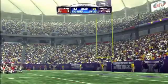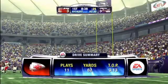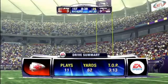It's good. Nice work putting that one right through the uprights. Here's a quick look at the drive summary.